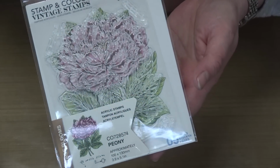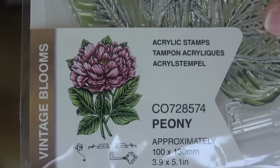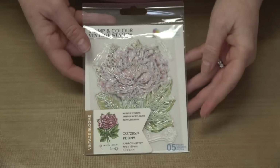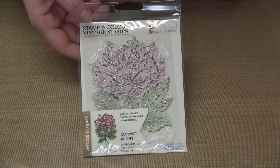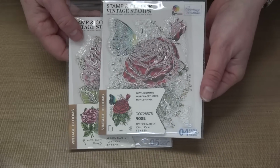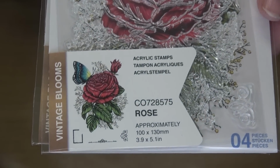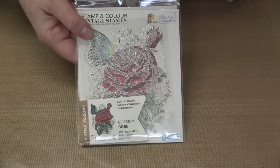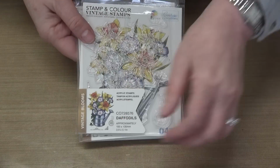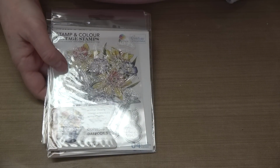So I have Vintage Blooms. This is the peony. Let's see if I can, here's the peony. Now I know that on another online retailer site, these are $19.99. Yikes. Well, that was the price. Here's the rose. But what if I could give you everything I'm going to show you for $19.99? Here is the daffodils. Here is the tulips.